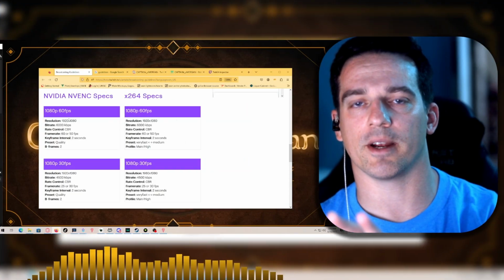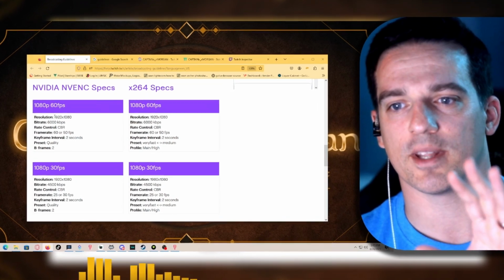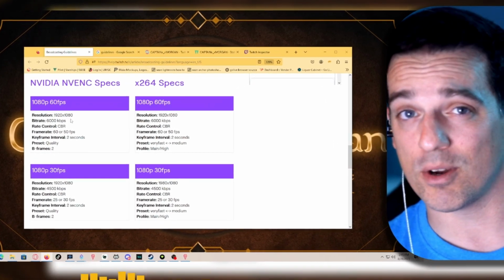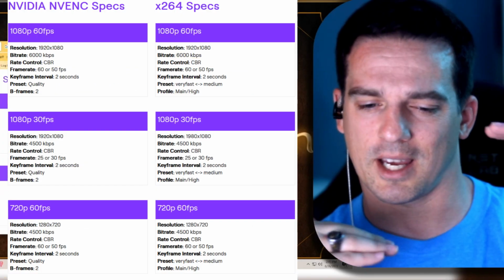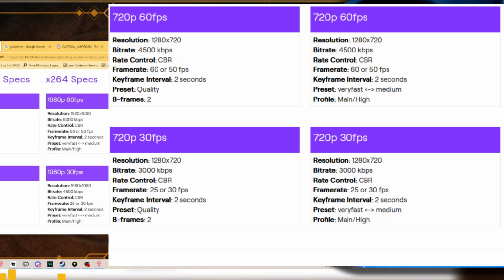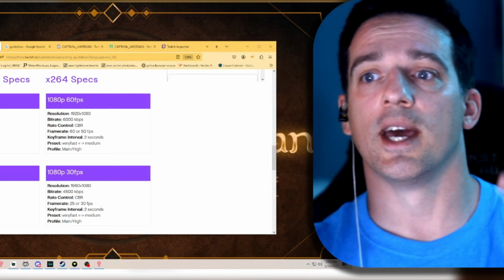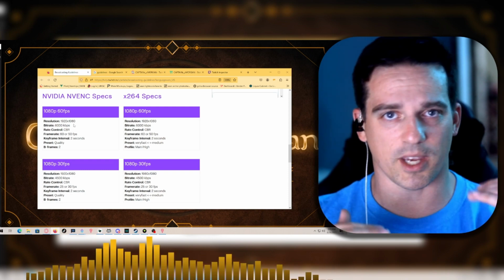Anyways, some of the facts of what you're looking at right here. If you are streaming at 1080 at 60 frames per second, this is exactly what they say you should do. And if you don't know what to do, this is a great starting point for you to get your stream a good baseline, okay? This is where you need a baseline. You need to stream for maybe a week, and I'm going to show you guys how to look at that week and then say, oh yeah, that's good, or maybe I can tweak it here and there.